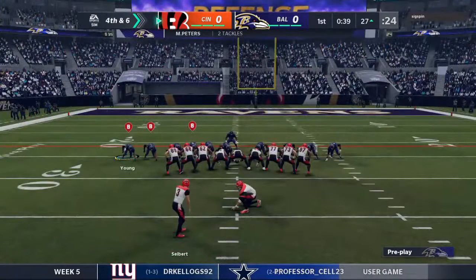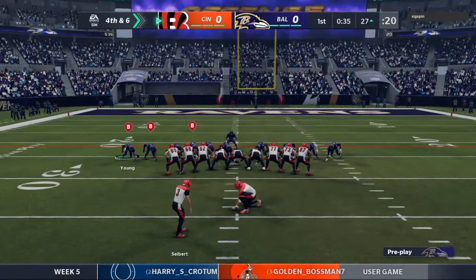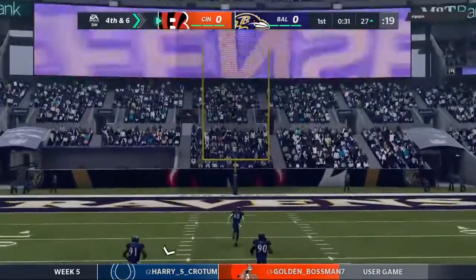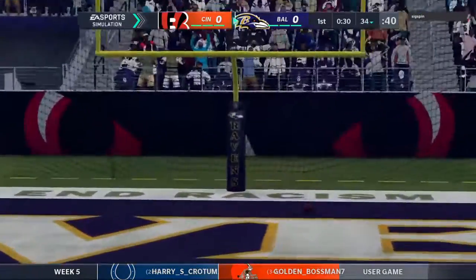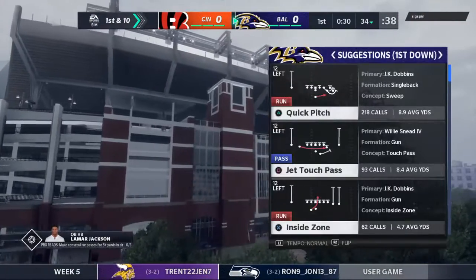They dialed up the screen pass on 3rd down, and for a second it looked like it was all going to come together, and they had a chance to pick up a first down, but the defense got there and finished it off. And that is not going to get there. Oh, he missed it short. It's no good, and this will remain a scoreless game.